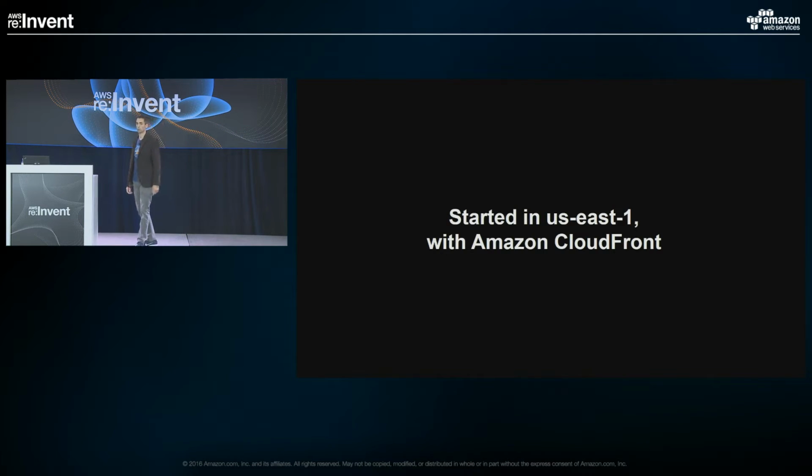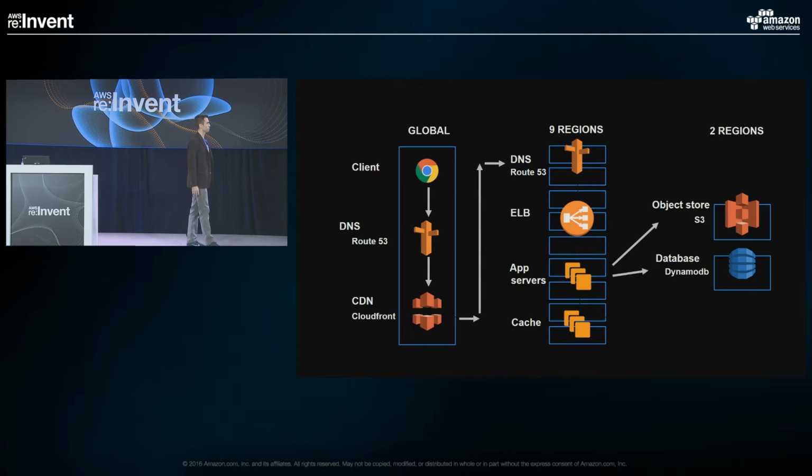We started in US East 1 when we first started, just in one region. But something that we started with was CloudFront right from the very beginning. It was very easy to turn on, and there were immediate performance and cost benefits to doing that. It's something that you can definitely tune over time, but we just started using it right away. And here's a picture of what our origin looks like.